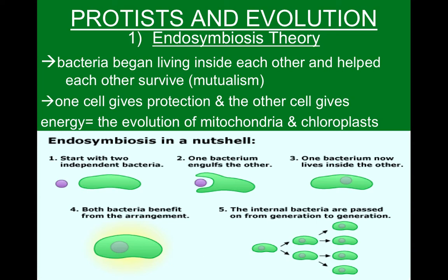And probably the bacteria somehow sensed that it was getting energy anyway, and it didn't need to destroy the other bacteria because the other bacteria was most likely doing photosynthesis and maybe respiration, and the energy was available anyway. So the bacteria, in its own weird way, had the intelligence to not destroy this smaller one and instead use it. And we're going to talk about some modern examples of that that exist today. And that's why it's mutualism, because they're helping each other.